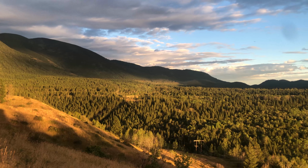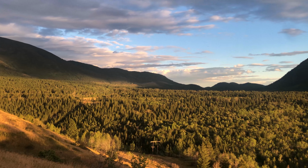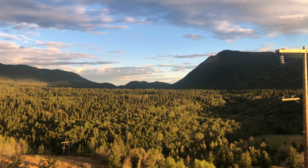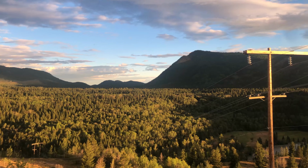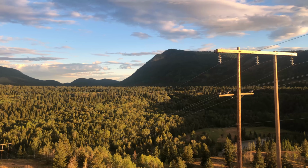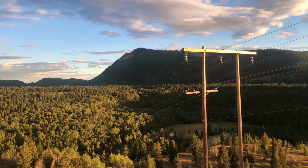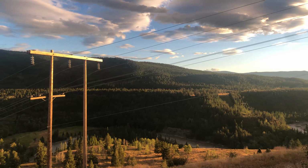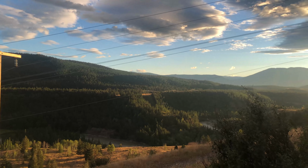Hello everyone. So we're on the way to Bull River Waterfalls. It's like a 40 minutes drive from Cranbrook town. And this is a mountain view while driving towards the waterfall.